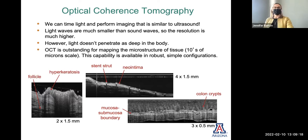Now, this is where maybe you can't see it up on the screen so well. This is actually a precancer in the skin. This is what happens to anybody who lives in Tucson for too long and doesn't use sunscreen. You get these things called hyperkeratosis. You can take it inside of blood vessels, and you can look for stent struts, and you can look for healing over those stents. This is actually a mouse colon.